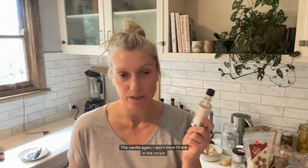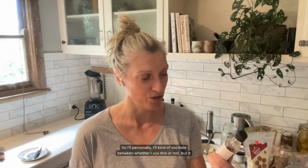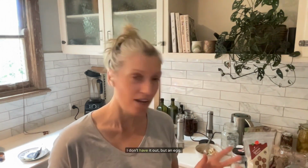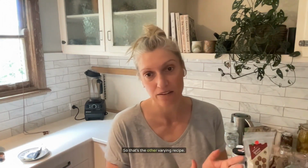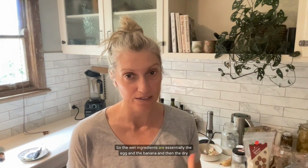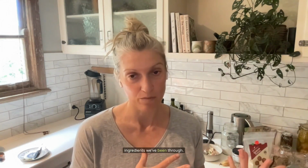Again, it's just in a big jar because I buy it in bulk. The vanilla, again, I'll link in the recipe. I'm not sure if I've got this in the actual recipe. I'll kind of oscillate between whether I use this or not, but it is nice just to add a little dab of that. And then I don't have it out, but an egg. So that's the other varying recipe. So the wet ingredients are essentially the egg and the banana, and then the dry ingredients we've been through.